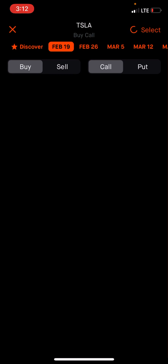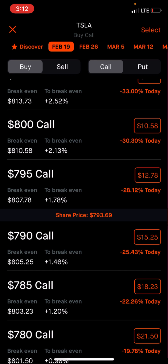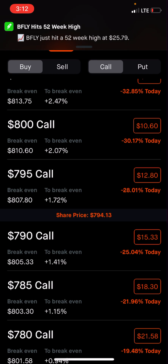If you go to the options here and you go to next week, or we'll do them this week, because if you're leveraging a quick day trade or a quick swing trade, look at these on the money options, so the 790, for example. It's not exactly on the money, but close. I need 1.4% to break even. When does Tesla not move 1.4%? So if Tesla's going up, if the chart says it's going up, if I expect it to go up, I'm going to buy that. And I'm going to make my money back at least.